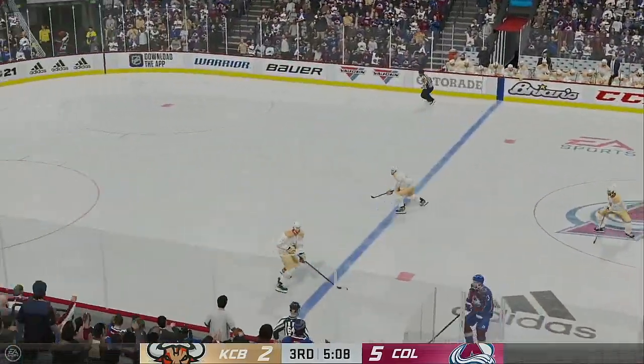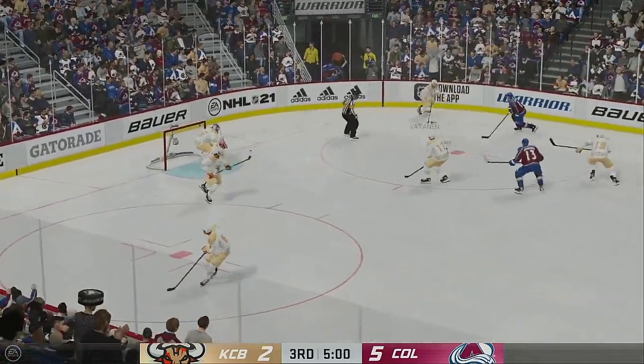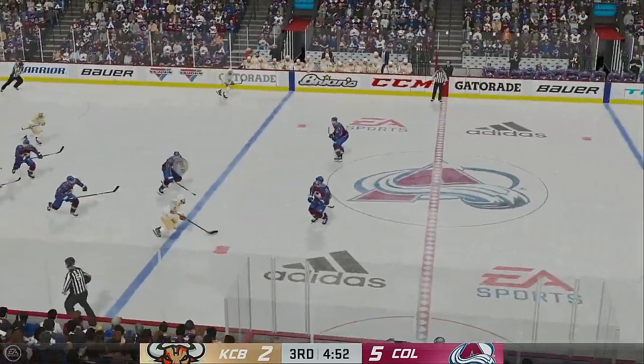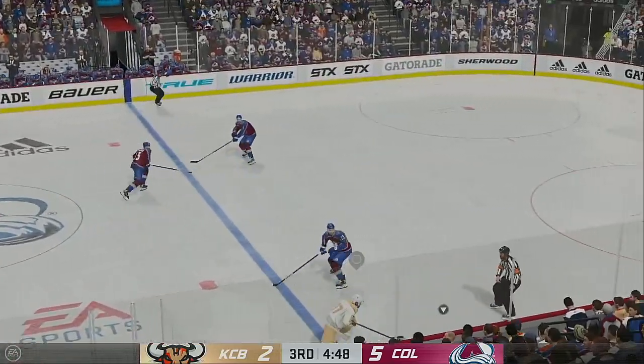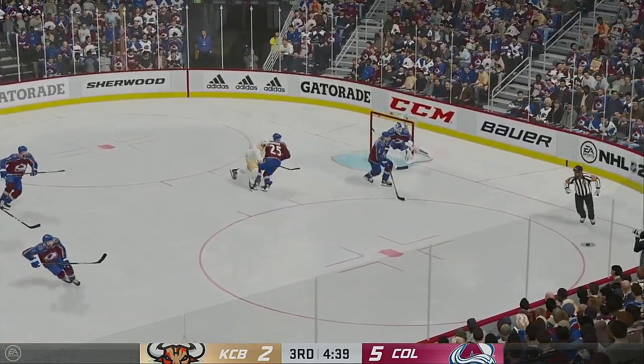Great feed from the left side. Fires it into the offensive zone. Kansas City's got the puck. Slides it over with pace to Frolik. Here they come up along the wing. To the front!